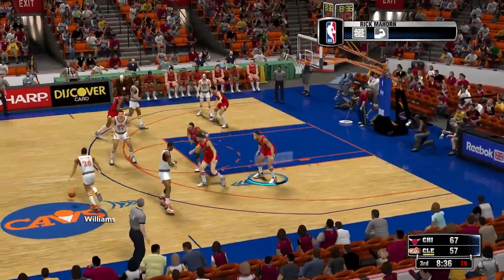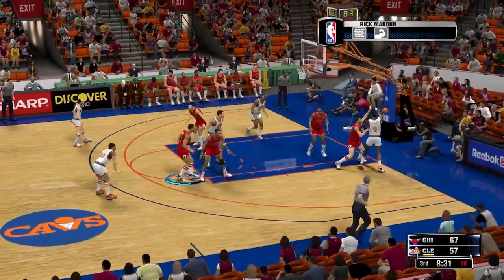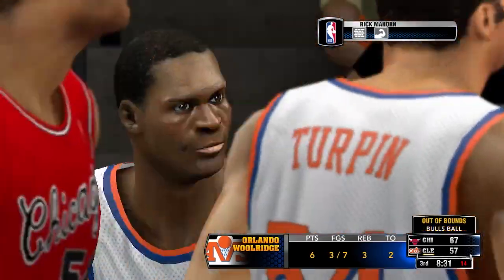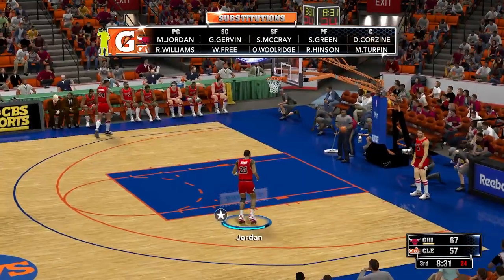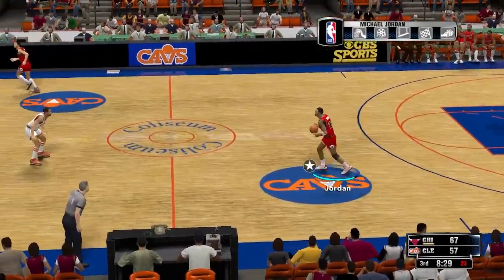Third quarter of basketball here in just a little under 3.5 minutes gone by. The dive for the ball. And it's going to be out of bounds. The Bulls will take it. Dave Corzine, he's checked in for Mahorn. The Bulls leading by 10.